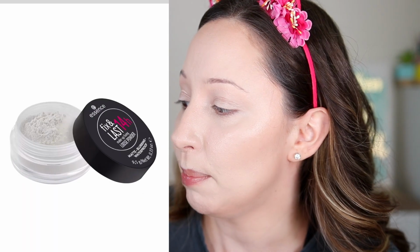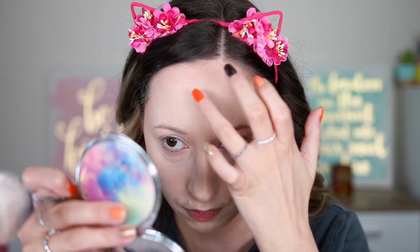And now I'm gonna set all of this creamy madness with the Fix and the Last Makeup Fixing Loose Powder. The foundation didn't even crease. Oops, applied too much powder.